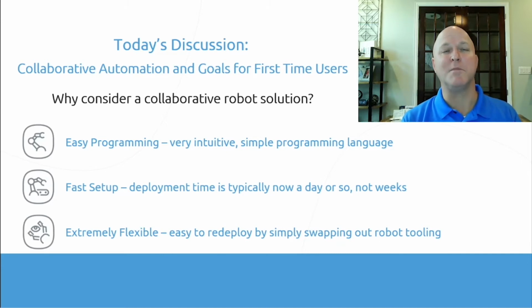Fast setup. Deployment time is typically now a day or so, maybe hours, but it's no longer weeks for deployment. So these robots can come into your floor, get set up quickly, and start earning that return on investment.